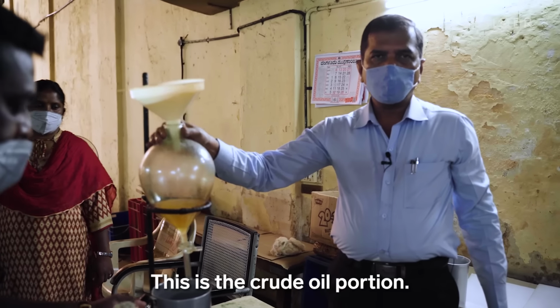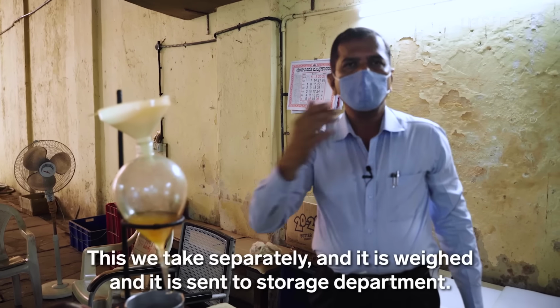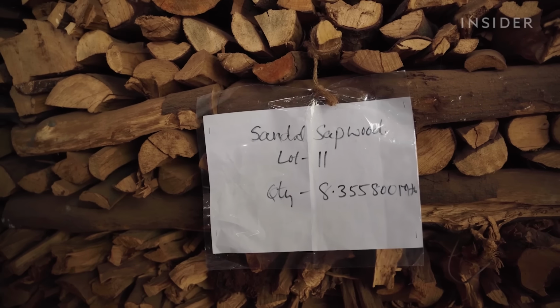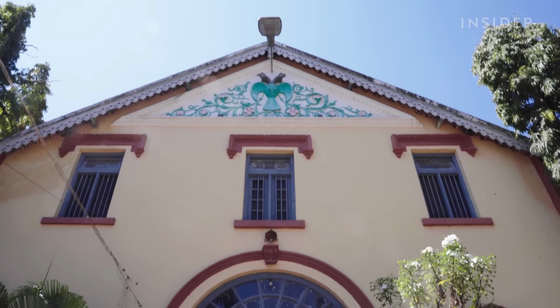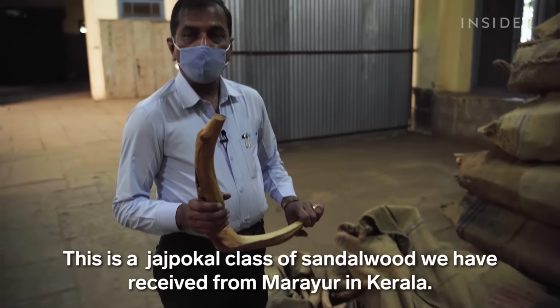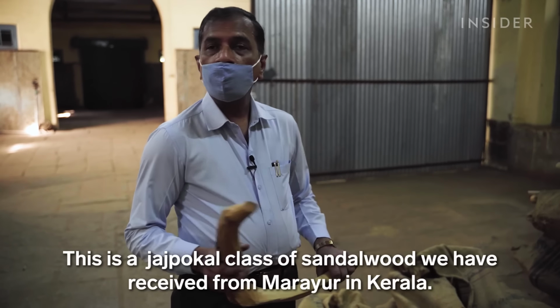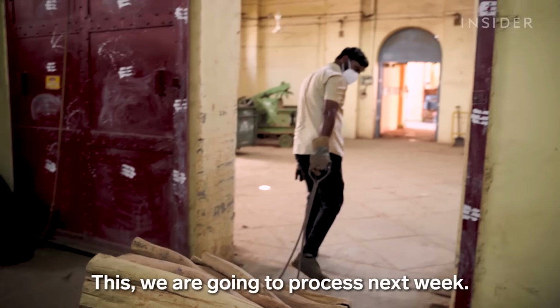This is the crude oil portion. This we take separately and it is weighed and it is handed over to stores department. After harvesting, the forestry department sells sandalwood at auction to factories like this one in Mysore. This is a Jajpokal class of sandalwood we have received from Marayur in Kerala. This we are going to process in next week.